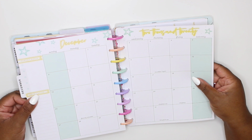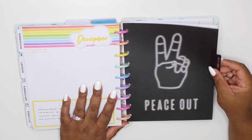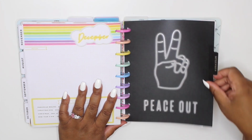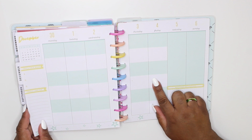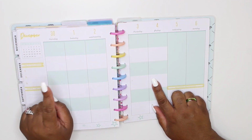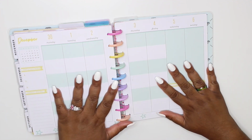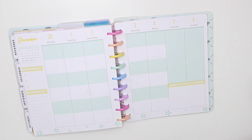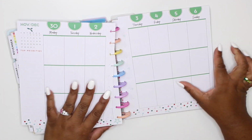And I am just so ready. Look at my divider, y'all. It says peace out. No lie, let's peace out 2020. This is the last month of 2020, and it is so crazy. So for this week we're going to be planning from November 30th through December 6th. And what I decided to do was go ahead and pull pages from another planner that I had on hand, and I'm going to do a classic vertical layout.